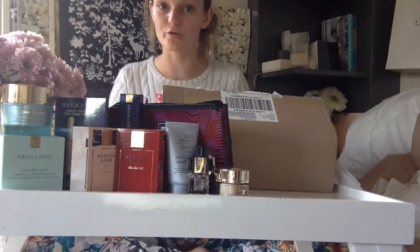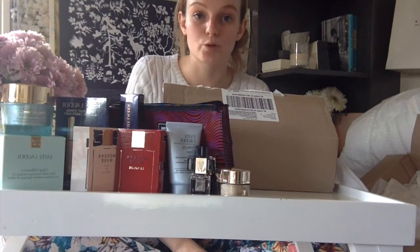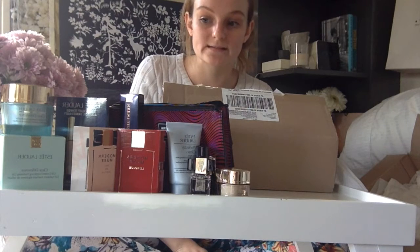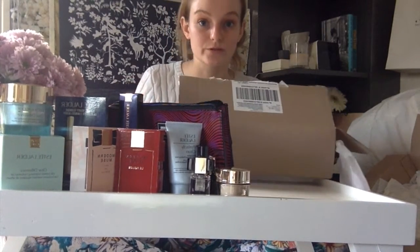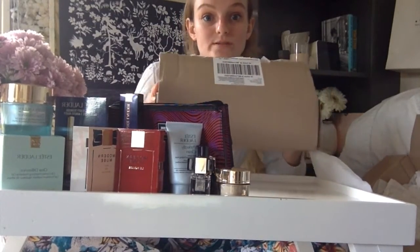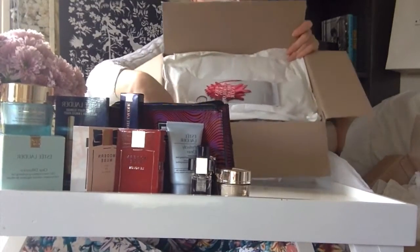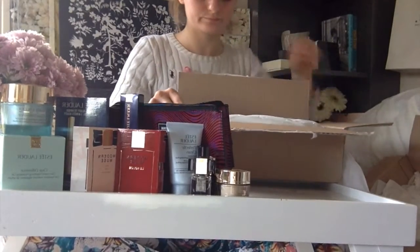I actually wanted the perfume, which is the only thing I haven't got, but it's pretty expensive, so I'm just going to wait a little bit, and I have so much perfume at the moment that it's ridiculous, so I couldn't bring myself to buy it yet, but it is really nice. I think Evening Rose is the one I like the most. So again, it's got the breast cancer pamphlet in there.